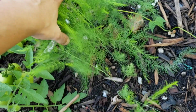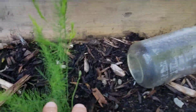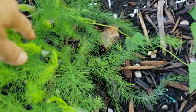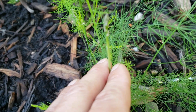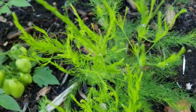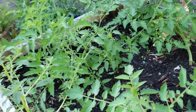We've got our asparagus growing, which we will... Oh, look! It's growing. I didn't notice that yesterday, but oh, and we've got some mushrooms growing. But yeah, so this is a year 1 asparagus, and so next year is technically the year that we can start harvesting it, but they say to leave it until the 3rd year.